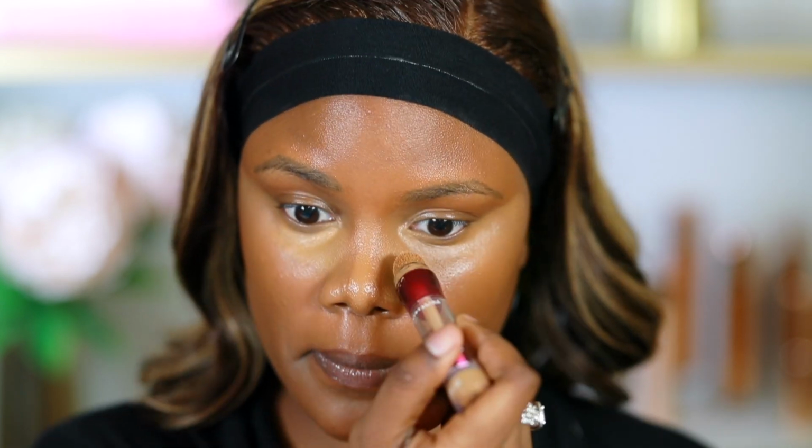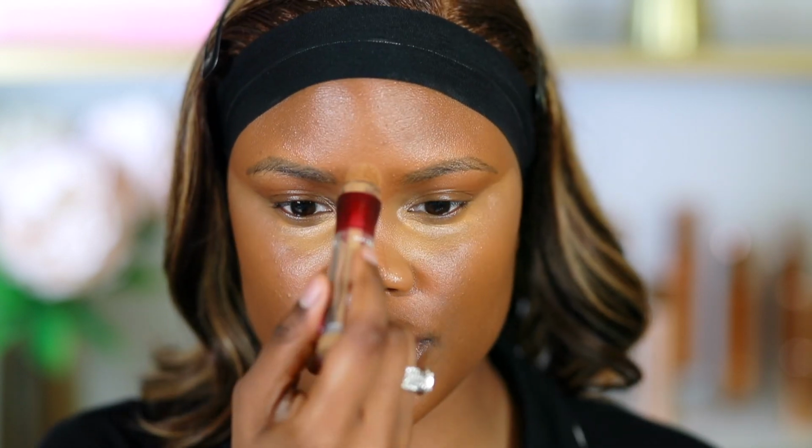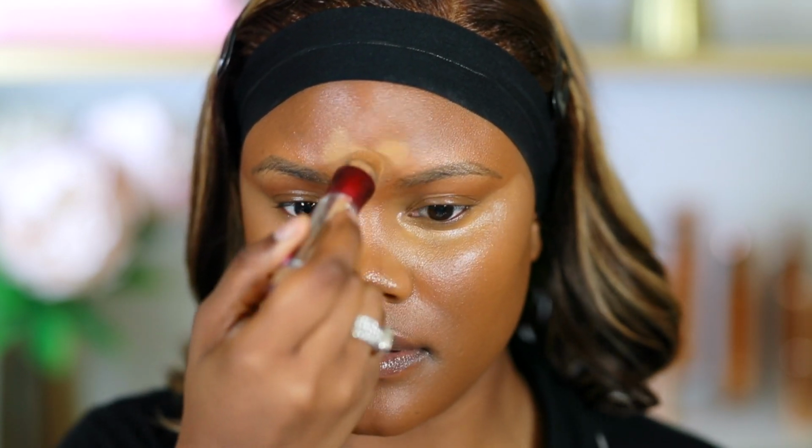Alright, so once I apply that concealer, I'm going to go in with Maybelline Instant Age Rewind Concealer in the shade Tan. And I'm going to place that underneath right there for that extra highlight and that extra coverage. And with this one, I'm also going to place it on my forehead and also on my chin area.